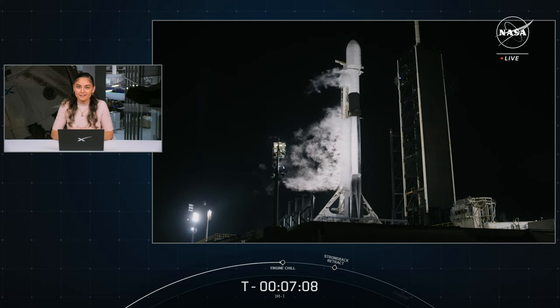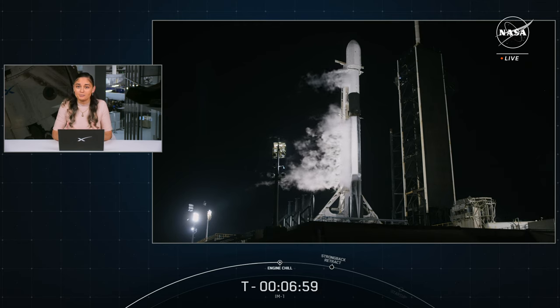But while we wait for that, let's talk about what it takes to actually get to orbit. In order to get the rocket and payload into any orbit, the rocket not only has to go up really fast, but it also has to go sideways. Engine chill has started.